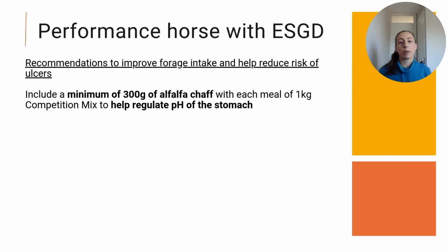So what can we do to help this performance horse to improve their forage intake but help reduce the risk of ulcers? So firstly, we'd include a minimum of 300 grams of alfalfa chaff with each meal of 1 kilogram competition mix to help regulate the pH of the stomach.